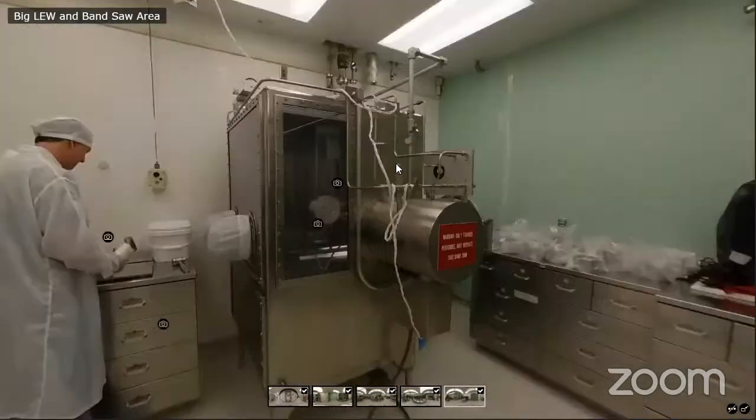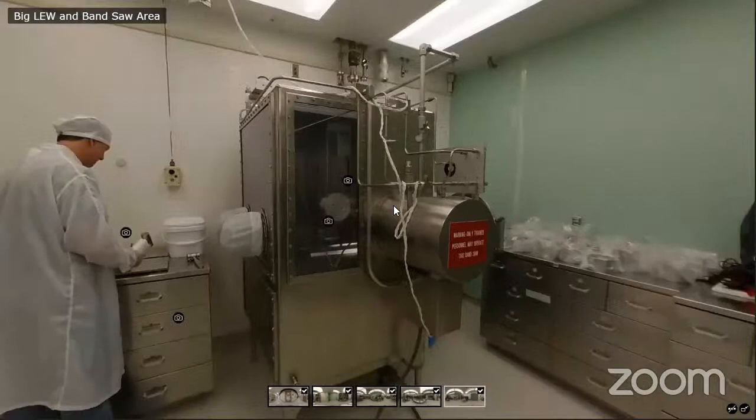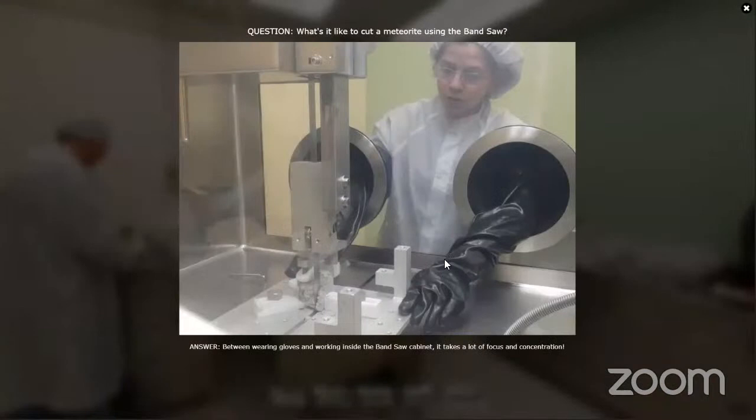Another way we can process meteorites is using this. This is our bandsaw cabinet. And again, it's all fed with nitrogen. And here's a quick peek of what it looks like when we're using the bandsaw cabinet. You can see the glove ports here. What we do is we take a meteorite, we mount it onto this stage here that moves back and forth. And then the bandsaw blade is here and it's stationary, and you just push the meteorite through so that it can cut off a slab of that rock.